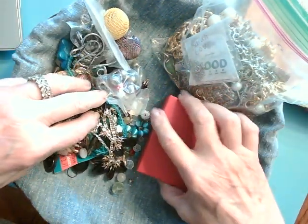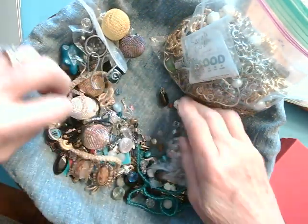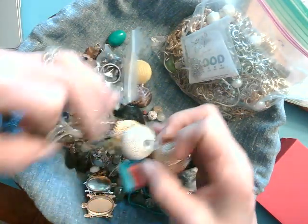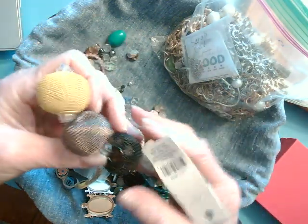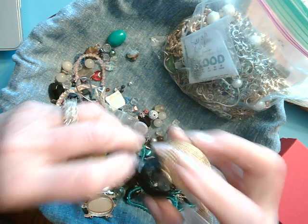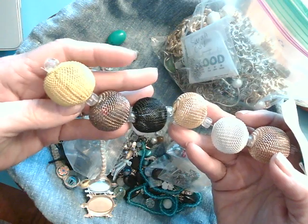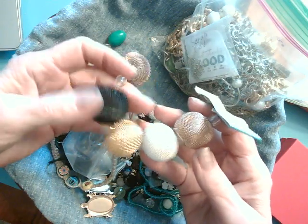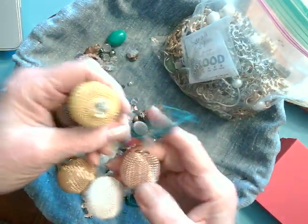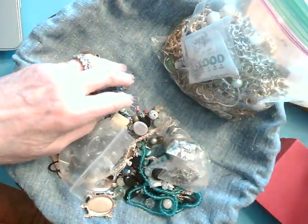So this first little pile here, and let me move this box, it was a lot of jewelry pieces. Now right off the bat, I like this. I'm a big fan of Iris Apfel. That woman was extremely talented, and the world will miss her. And so here are some big Iris style huge mesh beads. So I'll have a good time with those. Be very happy with those.